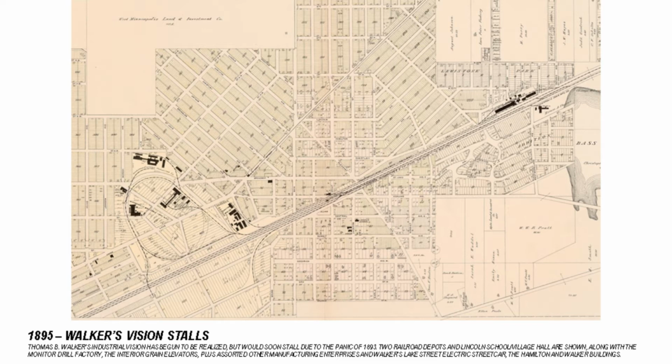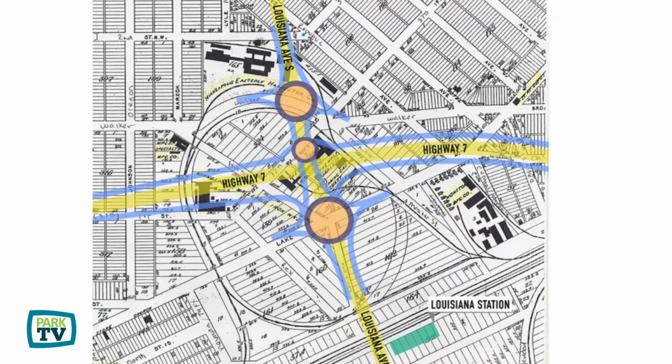But the irony of this is that the Panic of 1893 really stymied Walker's vision for industrial development and pretty much shut down economic development in the park for 7 or 8 years. When you drive Highway 7 these days, which you see crossing east to west there, left to right on the overlay of Walker's industrial roundabout, you can also see the Louisiana Avenue interchange with its 3 traffic circles as well. So all of the dreams that Walker had for industry are currently buried under a highway interchange.